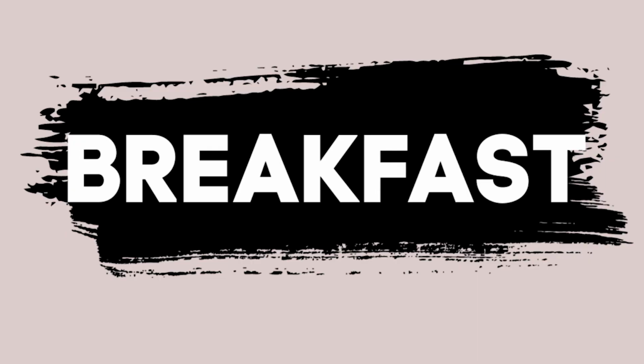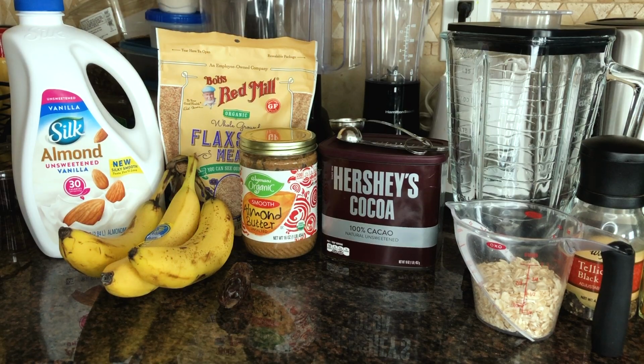And then lately, for breakfast, I've been having a chocolate smoothie, so I'm gonna show you guys right now how I make it. So these are the ingredients for the smoothie.